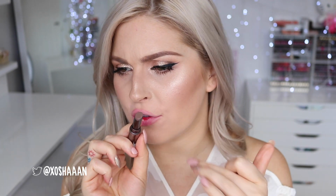Next up, let's do the shade called Offbeat. Ooh, it's like another greyish color. Actually, this is more like just a grey, like a taupe grey color. Excuse the kind of pink outline to my lips. It's just from my sore lips underneath. This color is actually really cool. I don't know if I'd like it. I definitely think I like the other greyish color a little bit more.